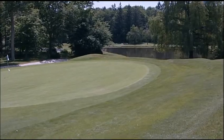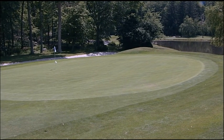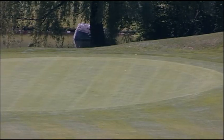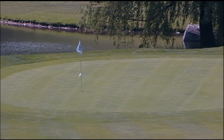Green is one of the trickier greens on the course. It's not very severe, but a lot of little undulations that you think it's going one way and it goes the other. Typical Donald Ross right there. Very, very much so. It's subtle, yet provocative.